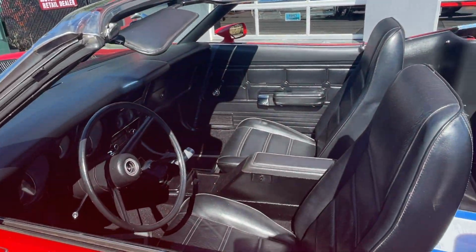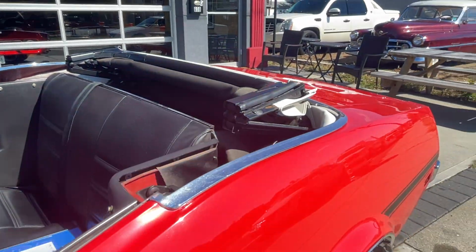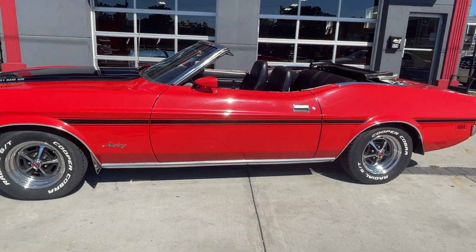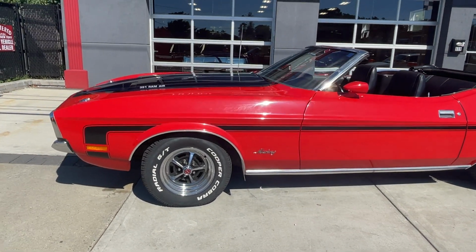'71 convertible, beautiful condition, one owner car. This car's been owned by the same person. He came back from Vietnam, bought the car like brand new.